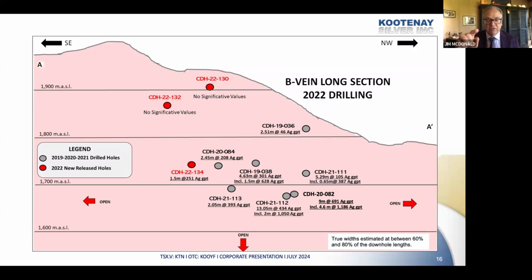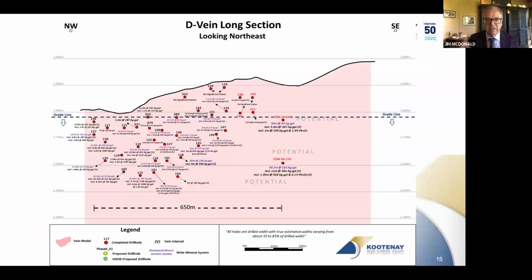The other thing to point out on both the B vein long section and the D vein long section, see the elevation lines on the left-hand and right-hand side there. Here's the topography of the hill, of the caldera as you're walking out of the volcano. You can see when you're up high here above 1,800 meters, we hit vein here actually, but no values. But you get down to this grade line, which is generally we think of it being around 1,750 meters above sea level. Then you start to see your grade. As you're going down here, you see these holes go from nothing to sort of 100 gram, 200 gram, 300 gram, then 500 gram and kilo numbers. So you got to get down to that level.